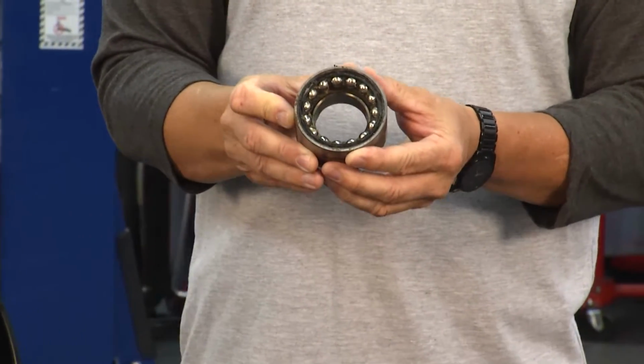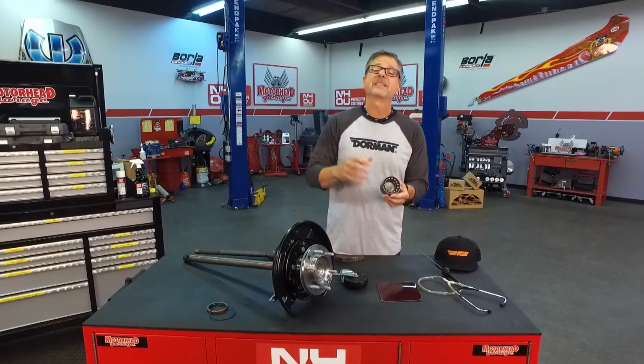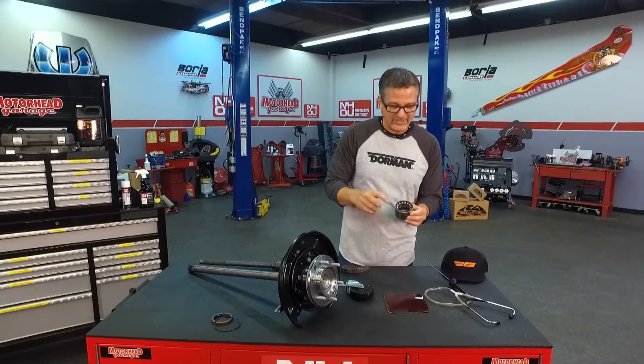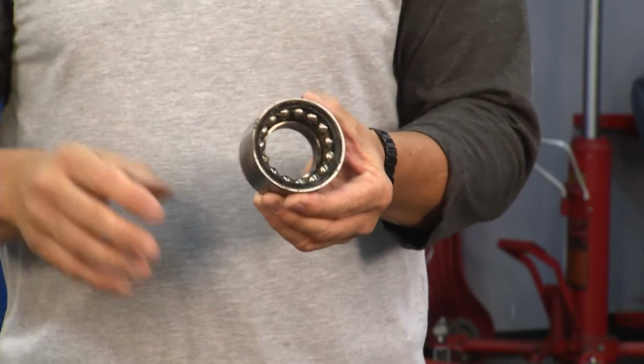We actually pressed it out. It takes hours. It takes a lot of precision, a lot of coordination. It takes a big jack. It takes a lot of work, and it broke. So once again, another $80, $100 bearing shot. You don't want to do that.